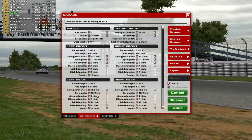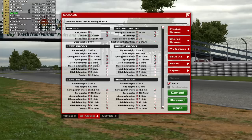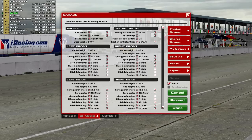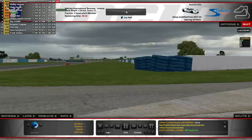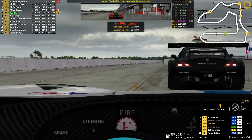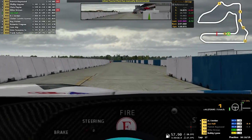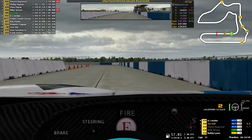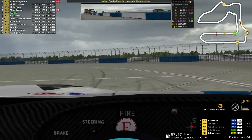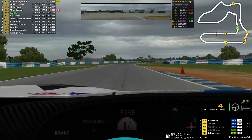So I'm going to start off by just doing the front end and just adjusting the high-speed compression dampening. I made it softer, so now when we hit those bumps, hopefully the spring will compress just a little bit faster, and if that's the right adjustment to make, then the front end won't feel as rough when I hit a bump, and it'll soak up the bumps better.